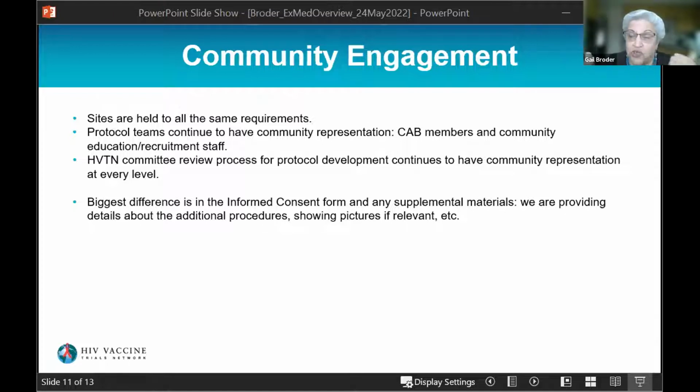We have data out to 12 or 18 months to show folks how it fades over time, so that they can fully understand what it is we're asking them to take on and truly make an informed decision. The consent forms are definitely getting longer. So we've been working with our community members on these protocol teams to help us drill down, make the language as simple as we can, and create slide decks to provide visual aids and help people make the most out of that information.